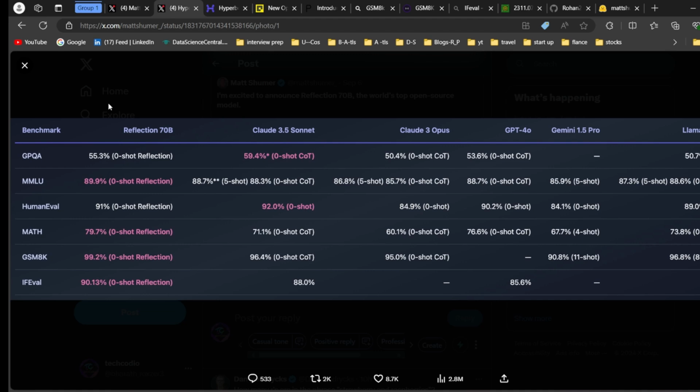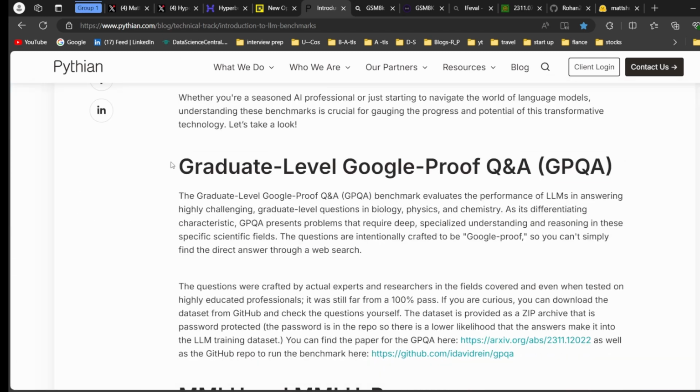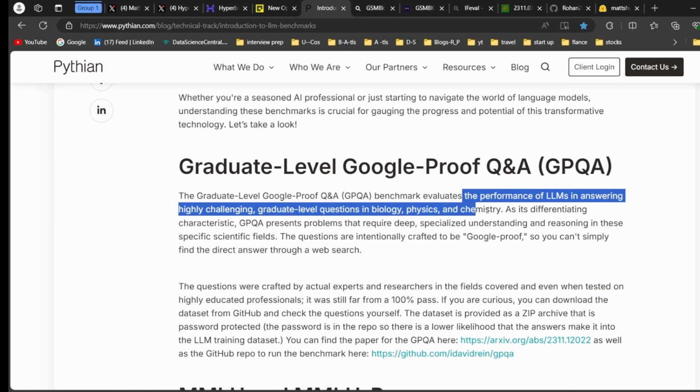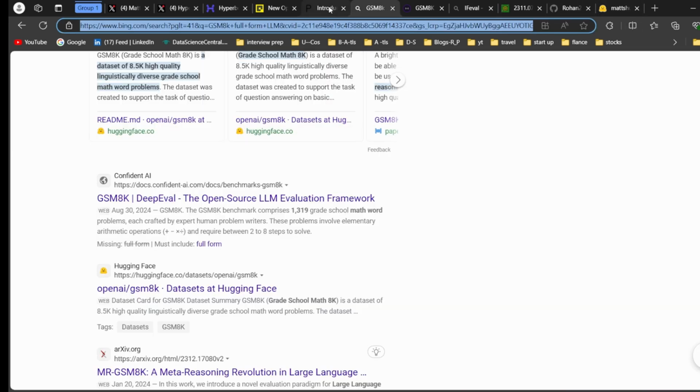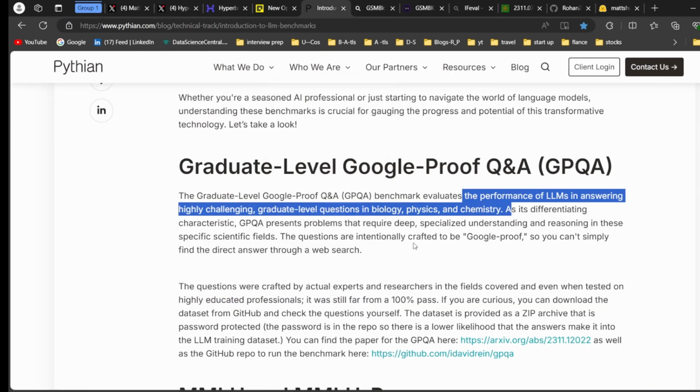So guys, these are the 6 benchmarks that they have validated. Coming to GPQA, it is the Graduate-Level Google-Proof Q&A. Here they are validating their answers in a Google-proof way. The GPQA benchmark evaluates the performance of LLMs in answering highly challenging graduate-level questions in biology, physics and chemistry. In this they got a score of 55.3%, but here Claude is performing better. In future videos I'm going to make a video on these 6 benchmarks in detail, like how they are validated and the reason behind GPQA and these benchmarks.